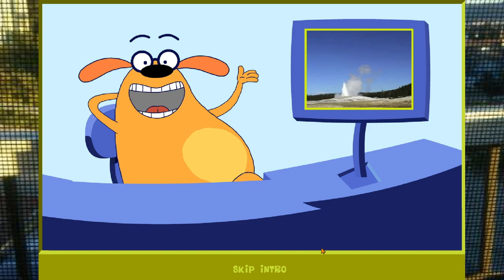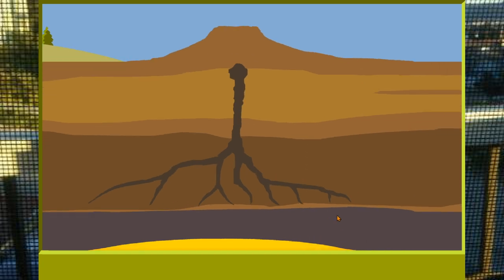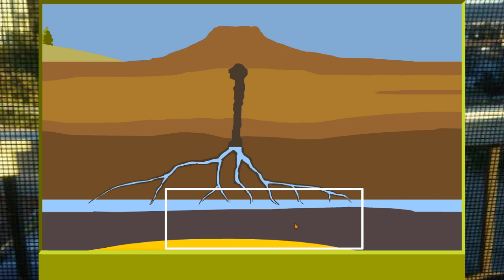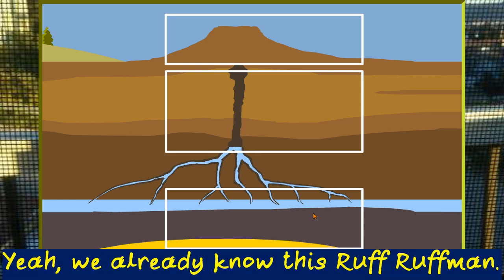Whoa! Look at that! That's boiling hot! So, it turns out that geysers are a bit fussy. Blossom tells me that a geyser needs three things: heat, water, and a plumbing system. If they don't work just right, all you've got is warm dirt, or hot water. Nice, but not a geyser.